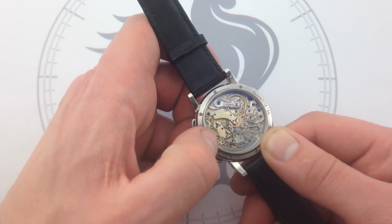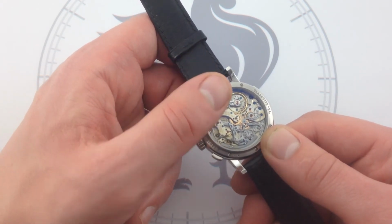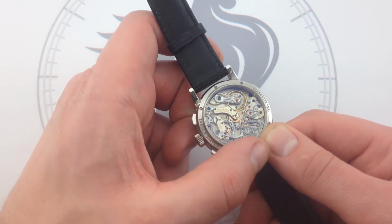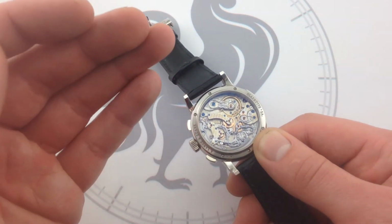The bridges are all beautifully finished, but they're not so intricate. You don't get the sense that you're staring into the soul of the watch so much as the exterior of the watch. You're kind of wondering what lies within. And this chronograph leaves nothing to the imagination, except perhaps how a person can work something so exquisite.